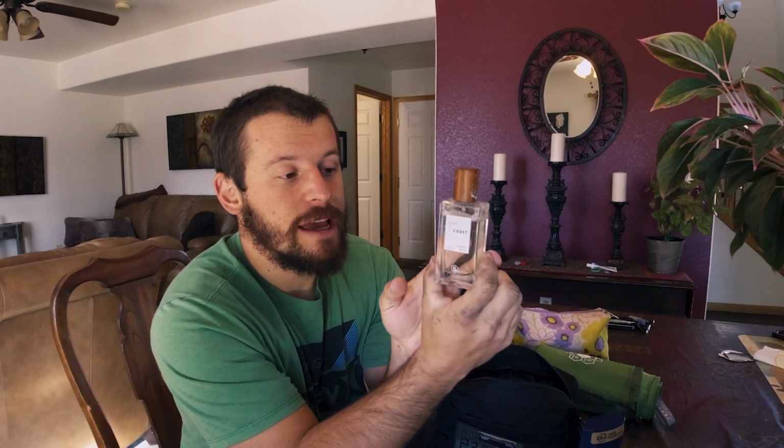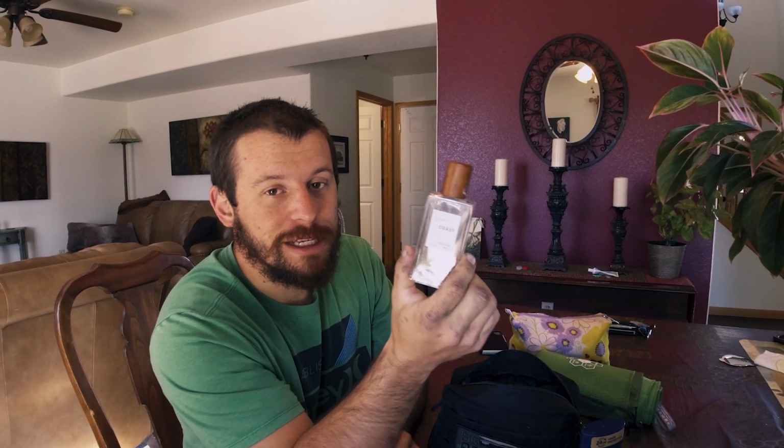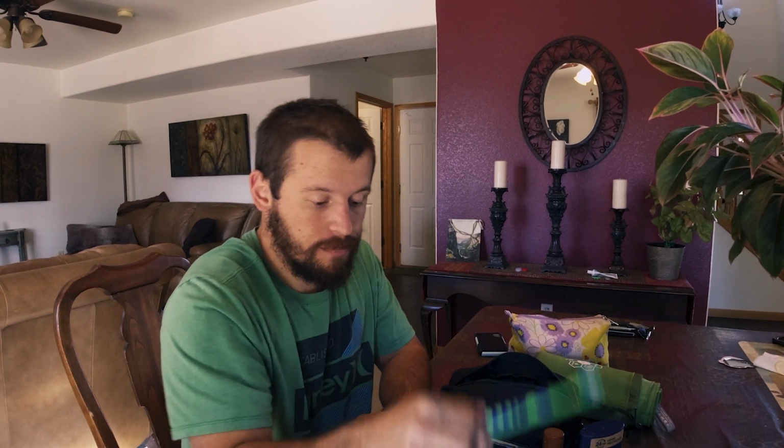I have my cologne in here as well. I do use this every day, and I've only used like this much of it, which is ridiculous. And the sprayer is already not working, so it's high dollar cologne, as you can see. Very much. I have an emergency toothbrush. Basically, if I leave this in the van on the charger, at least I still have a toothbrush. So, emergency toothbrush. 2 lighters. Don't know why they're in there, but they're in there.